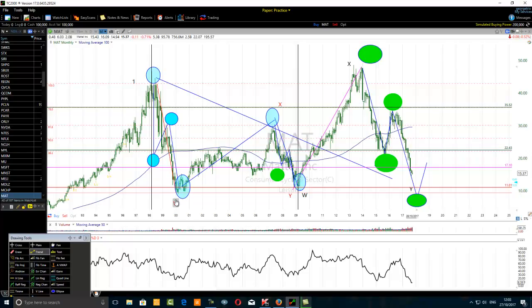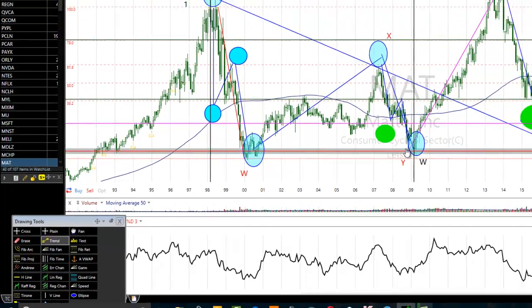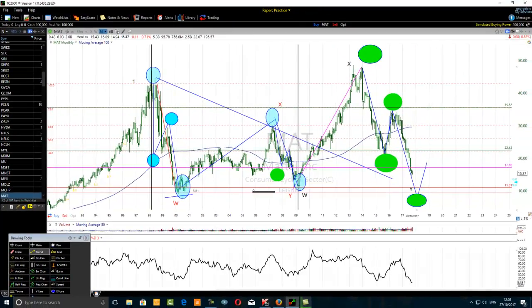Mattel. I like that name, Mattel. It's an American stock. And we talked about this: the red W here, the X, and the Y. You remember? So this is a WXY wave pattern. We want to show you that it can be confined in a triangle.